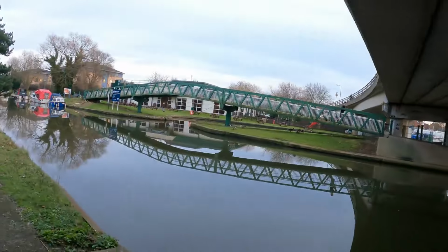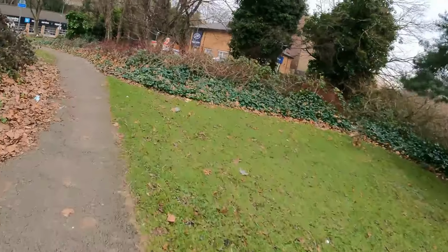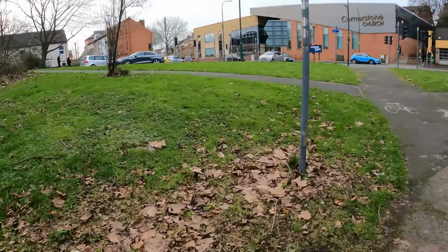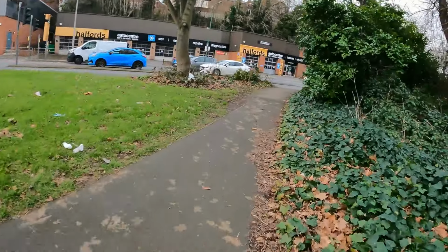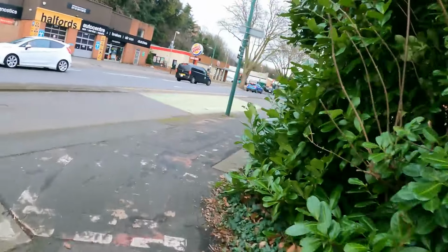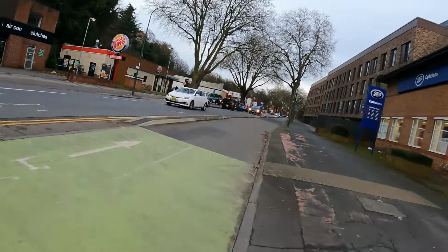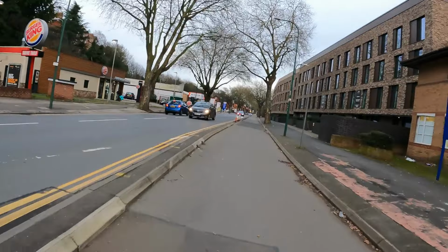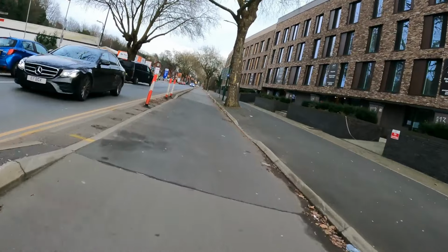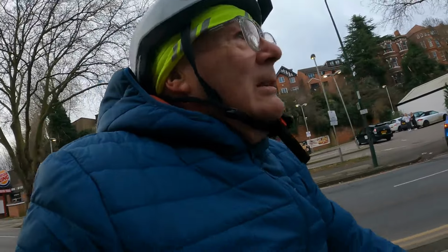Never been in that pub. Bye bye canal. Back to city centre. This misses out the awful bit of road junction here. Now we're back onto the super highway with third gear. So I guess we've done a full circle.